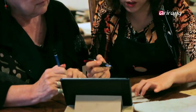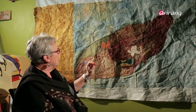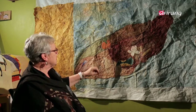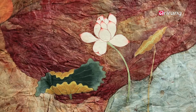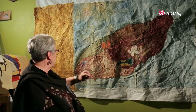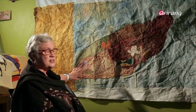Jan wants to include a drawing of the persimmons that she saw in Cheongdo. The lotus leaves I saw in the pond at the traditional home. And even though the leaves were starting to fade, they still had a beauty all their own. A beautiful turtle that's been painted and put on here. And this represents the rich history that's here, the longevity. A turtle represents longevity.